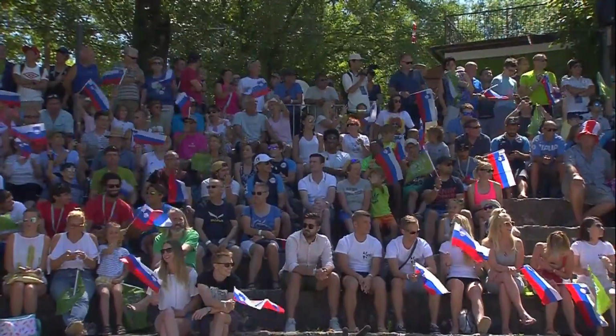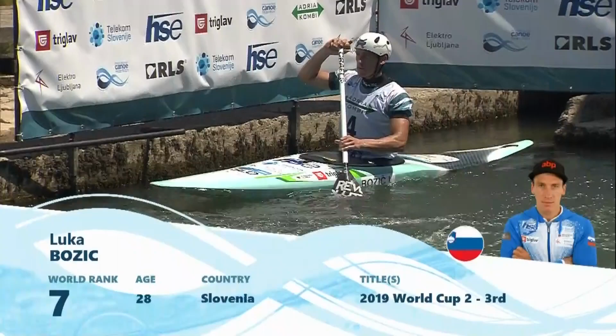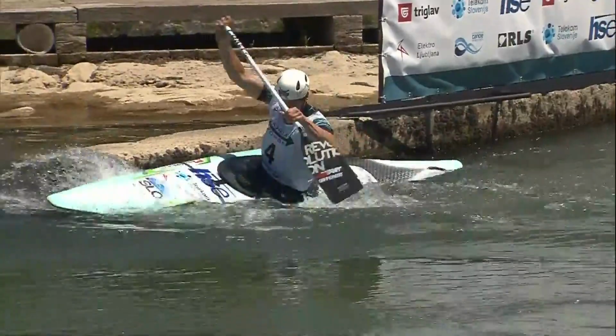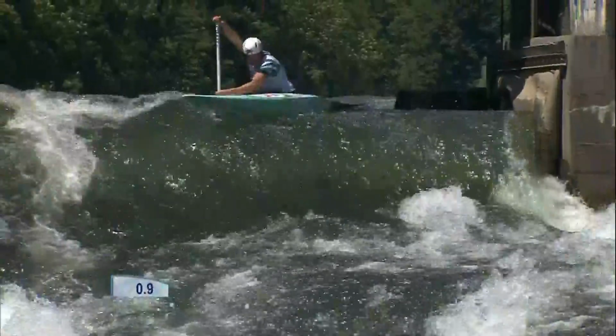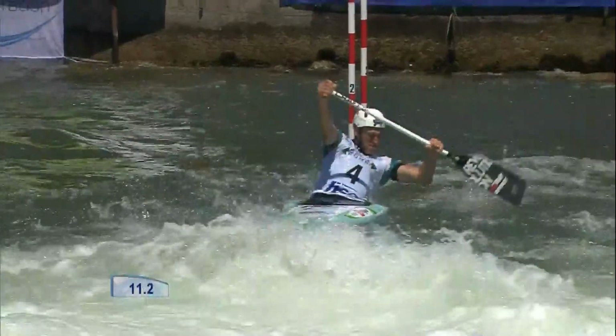Well, it's always good. Always get a rousing reception here in Tacen, just on the outskirts of Ljubljana in Slovenia. And here we are, the second of three Slovenian paddlers in this men's C1 final. Luka Božić goes for gold as he comes over the big drop here. Is he going to show us the line through there? Well, it's pretty sweet. It's tidy. And look how tidy he gets out on the exit.